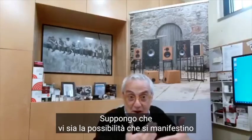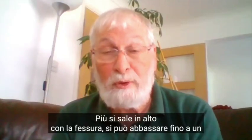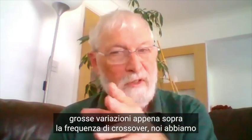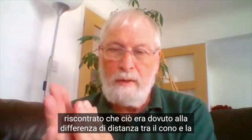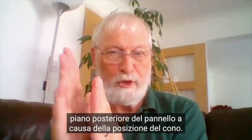There are resonances between the space behind the baffle and the front part of the cone. They come in at a certain frequency. The higher up you go, the narrower you can make the slot, but down to a certain point, and then suddenly you start to get irregularities in response. The BBC report found some big variations just above the crossover frequency, which we found was caused by the difference in distance between the cone and the plate because of cone position.